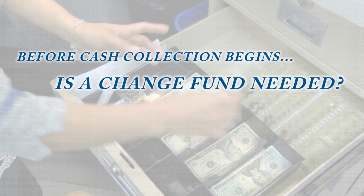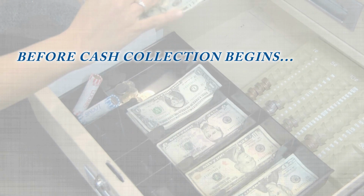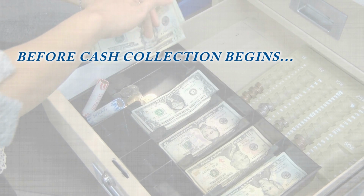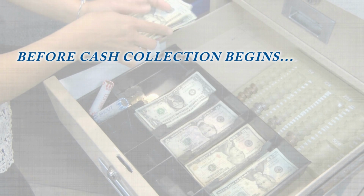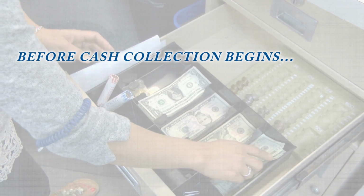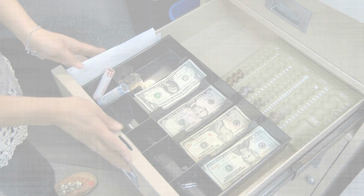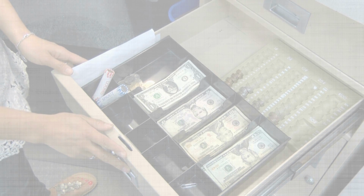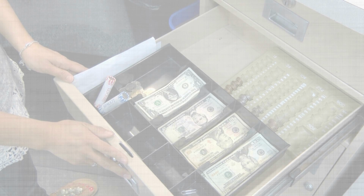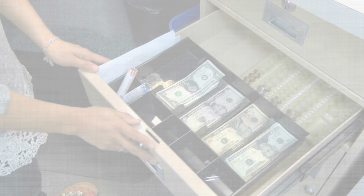Is a change fund needed? Note that your change fund is not the same as your petty cash. So if you are going to make change, then you need a change fund. To get authorization, you'll need to contact the treasurer and the CFO. A department may have several change drawers at a single location, but each drawer should be assigned to only one employee. For example, in the treasurer's office, we each have a cash drawer for a total of 5 drawers. Each employee is responsible for their own cash drawer.